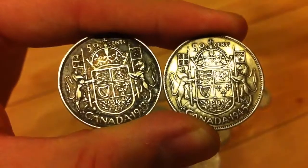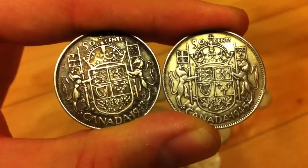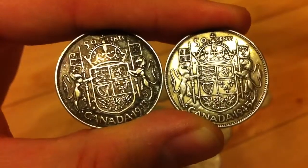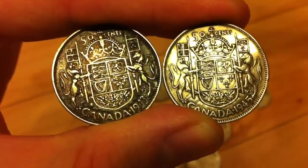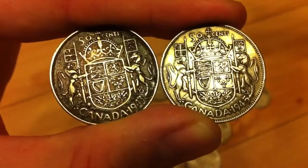So here's a question for anyone watching this video. How does a coin get to look like the one on the left? Like, it is clearly darkly toned versus the one on the right. These two coins are only 2 years apart in age. So, like, is that how it was stored?